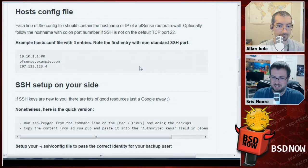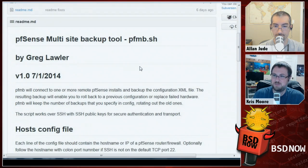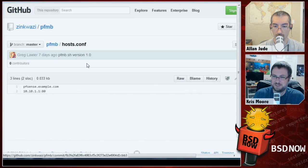Very nice. Yeah, you'll want to check that out. We'll have the link. It looks like it's on GitHub, where you can grab that. And there are some nice instructions on the page on how to get it set up and running and everything. So take a look at that.